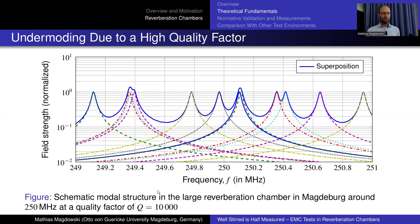The thing is, if you have a too high quality factor, if you have too few losses, so this is the same frequency now at around 250 megahertz.